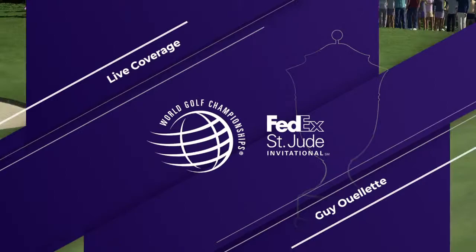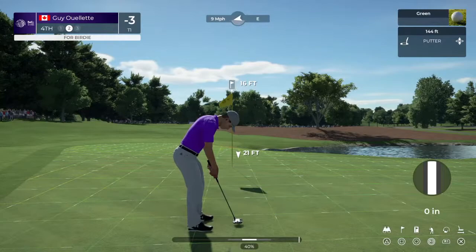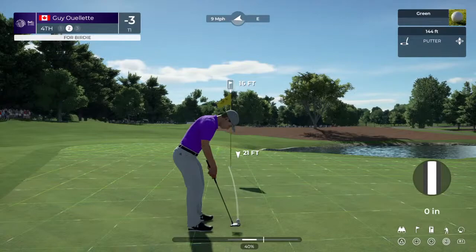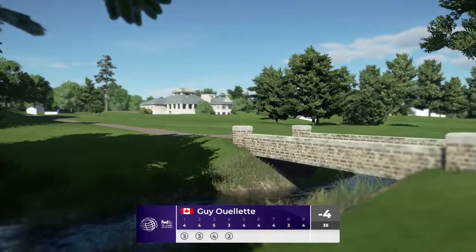Good chance to take it even deeper here. This putt's for 4 under. Yeah. Go on, get in the hole. And with that, that's their fourth birdie. And with that, he'll move to four under par. And just keeping it in neutral on the leaderboard.